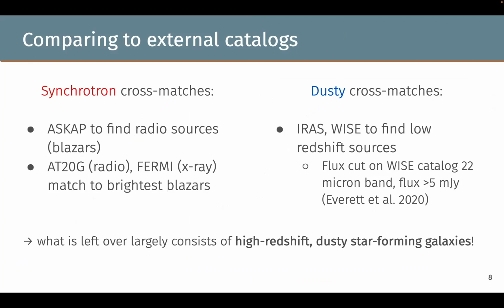When we cross-match, what we're trying to answer is what emission these sources show in other catalogs, and what that tells us about what they are. If the source is matched in ASKAP, for example, which is a radio catalog, then it has radio emission, might be a blazar. Same with Fermi, which is gamma-ray. So those are going to be those really bright blazars. And if we're matching to IRAS and similar catalogs, those are low redshift nearby galaxies. So those are going to be the dusty sources. And everything that's left over is the place to go looking, because that means it's high redshift and dusty. So hopefully it's going to be star forming, interesting, strongly gravitationally lensed stuff that we're going to follow up. And that's what was done with the SPT catalog. And now we have all the wonderful follow up with JWST and ALMA.